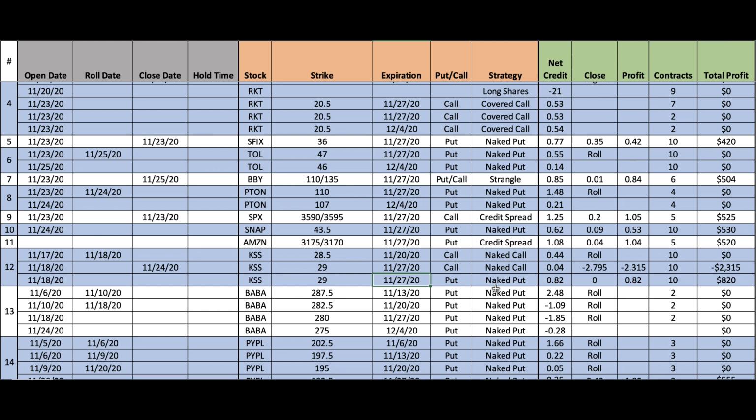So just keep that in mind: don't get married to a trade and continue rolling it if you feel that the reason you got into it is no longer a valid reason. But then also don't just close out trades blindly unless you have a valid reason to do so.